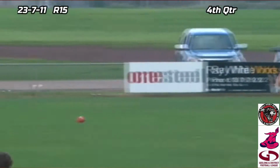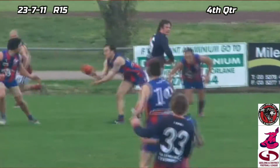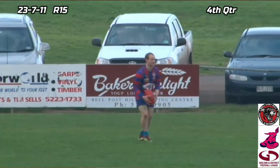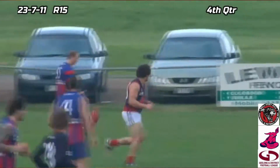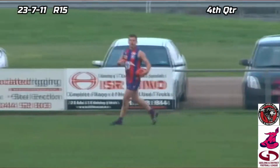Pittman this time works his way to the front. Can't take the mark. Again, you've got numbers everywhere for Belpost Hill. A 3-on-2 situation. It's always going to win out. Will Miller put himself under pressure because he went back into the contest, but the kick was good and it found David Holtzfind on that far side of the ground. And again, another short kick. Poposky just pushing up from behind.